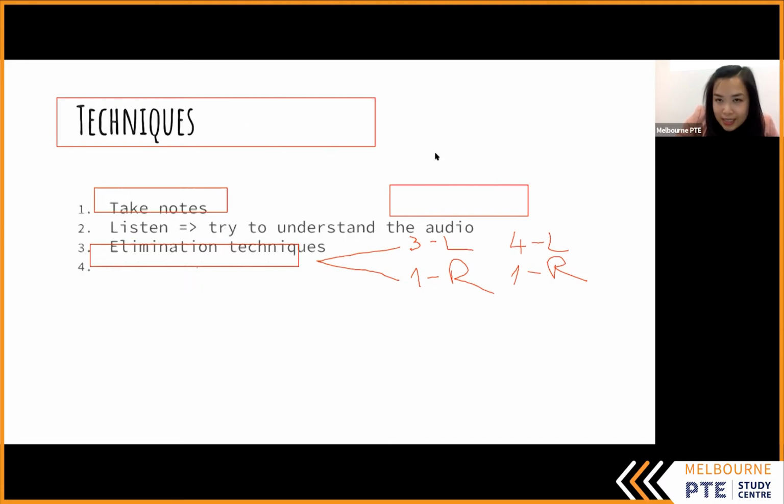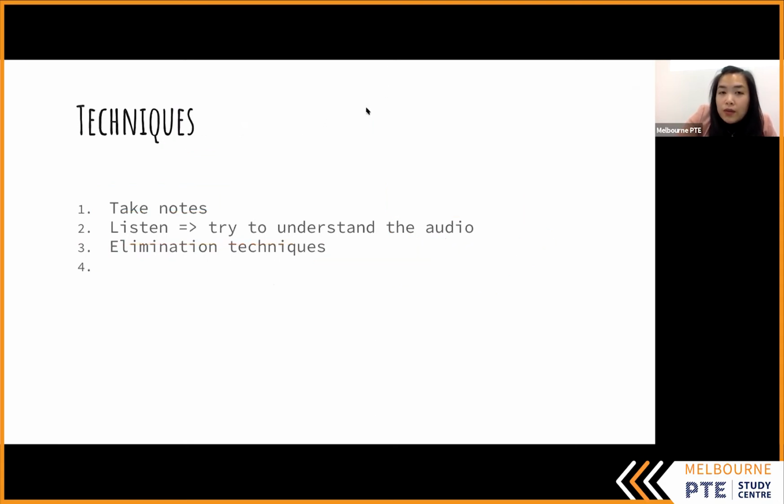So the technique is here. Because you need to listen to the audio and select the summary, the first technique I suggest is to take notes. But sometimes taking notes doesn't help. Because in some questions, you will find that all of the options have the notes that you wrote down. So that's why sometimes taking notes doesn't help, because you still don't know the answer.